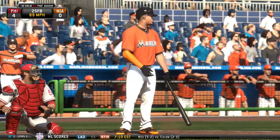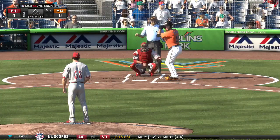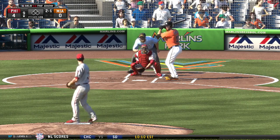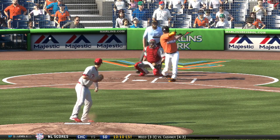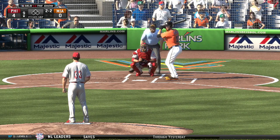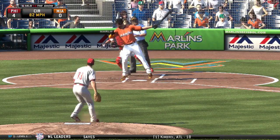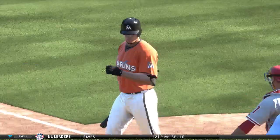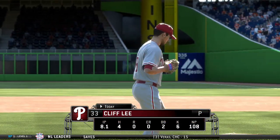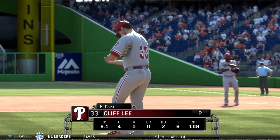Way outside, nearly to the backstop, 2-1. And he just gets a piece there as this is chopped foul. And they take him out of the zone here, and he obliges. Not the greatest of swings there for the first out. Yeah, only 2 outs now stand between him and his shutout. And the way he's throwing the ball, doesn't look like he's going to have too much trouble getting it.